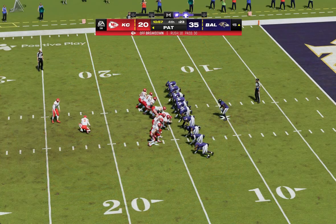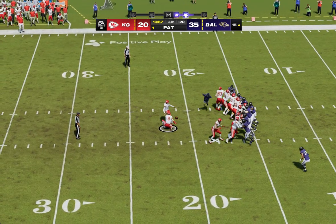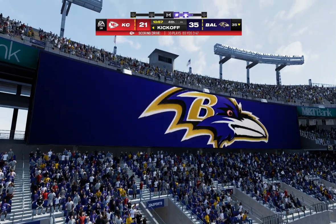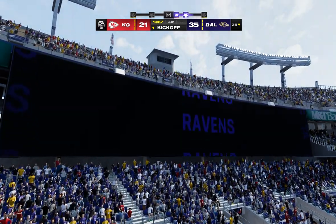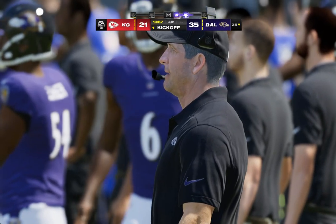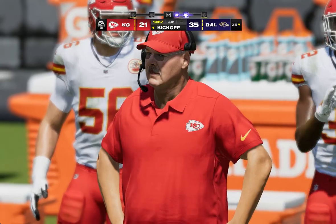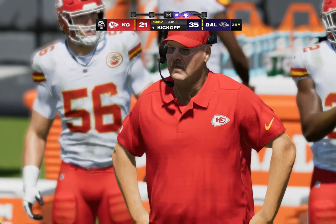Butker on for the PAT. And the lead will be cut down to 14. So that drive goes a full 80 yards and 10 plays. And it was Clyde Edwards-Helaire capping it all off with a touchdown reception.